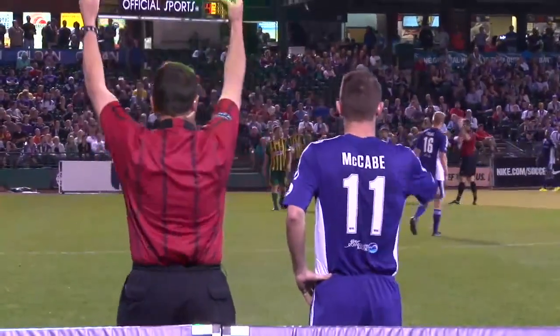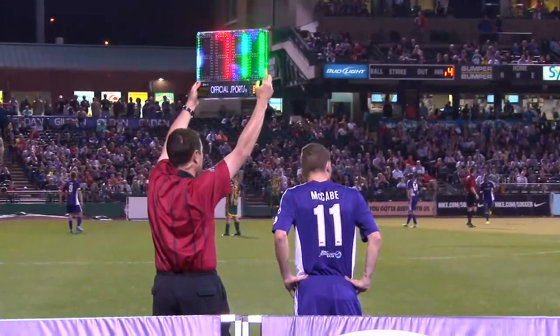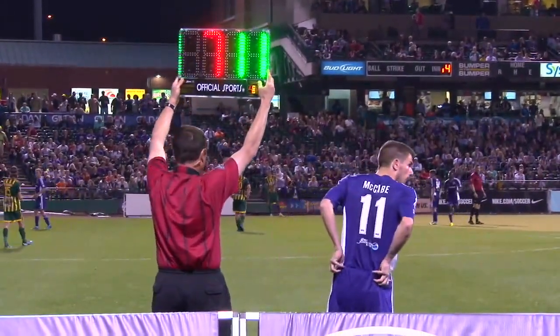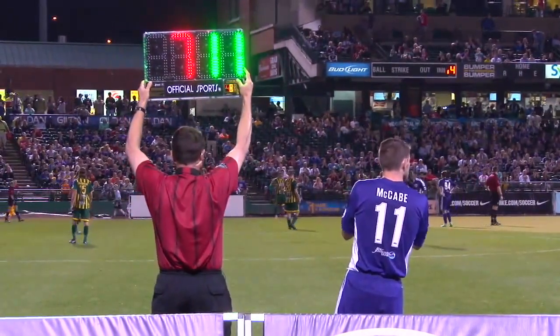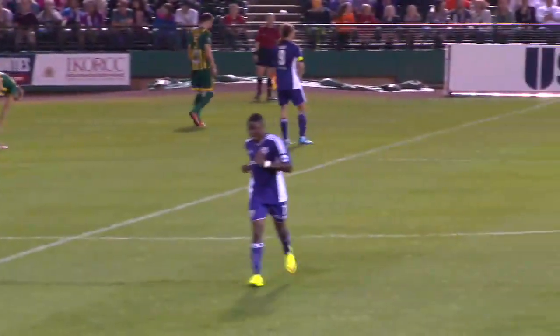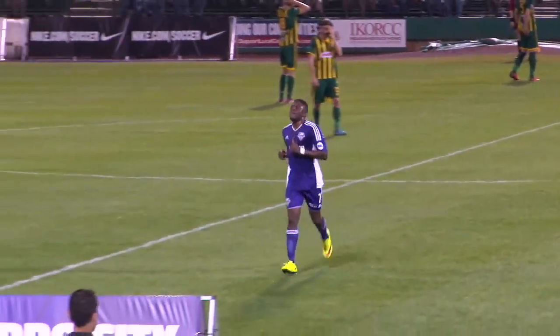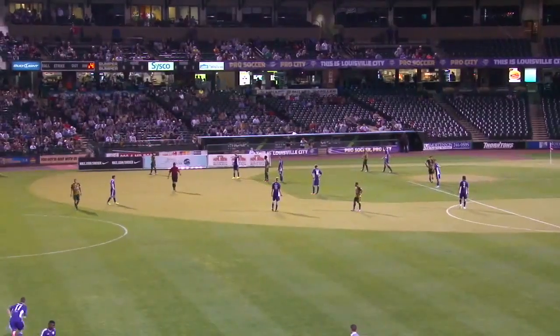It looks like we've got Niall McCabe coming in for Louisville City. And he'll be replacing number 7, Kadeem Dakers. And Dakers played one heck of a first half. Boy, he was terrific early on in the second half. A big hand for Dakers, who had a terrific night. He was all over the field.